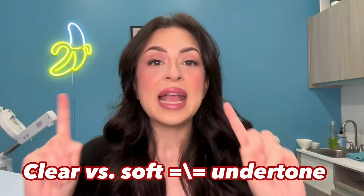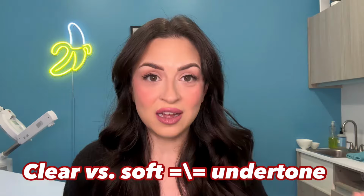So clear versus soft has nothing to do with your undertone. It is a distinct concept. The only way they're related is that they both help you determine what looks good on you. Learning your undertone is one of the most important places to start when it comes to color theory, but this will really take you to the next level.